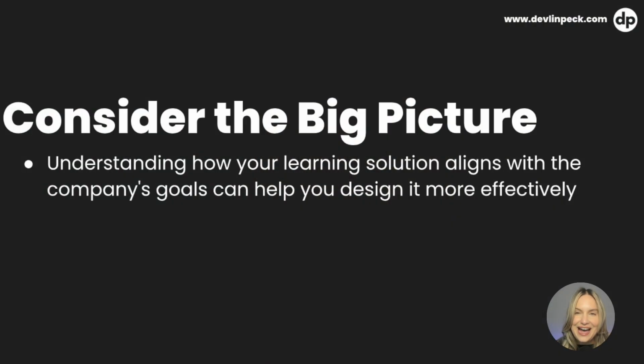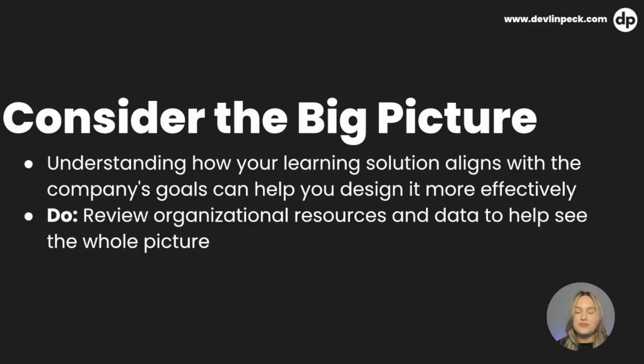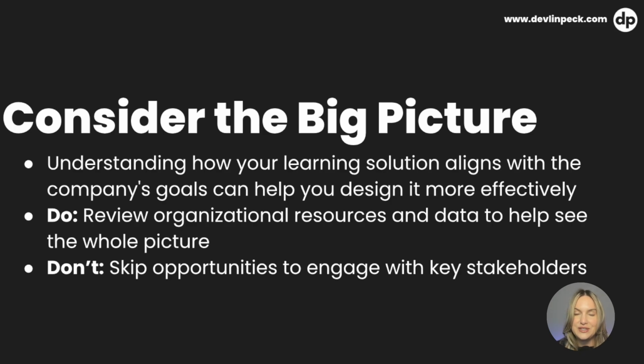So how do you learn, or how do you find out more about the big picture? You want to ask for resources when you can. So review organizational resources like org charts, company descriptions or company data that might be really important. Even job descriptions might be helpful for some things. But anything that you can get your hands on to see the big picture, talking to key stakeholders is also important. And that leads me to my don't, because you don't want to skip opportunities to engage with key stakeholders that might help contribute to your learning experience.